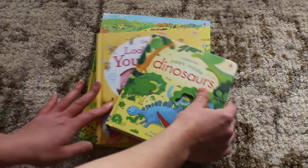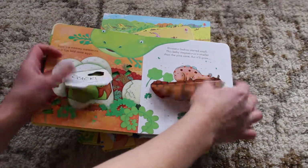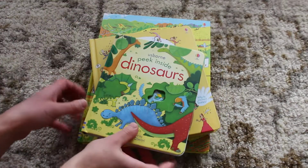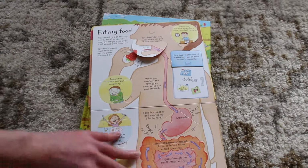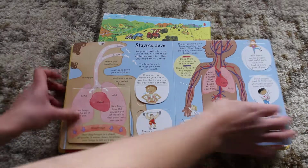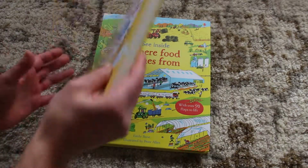And we have the Peek Inside, Look Inside, and See Inside series. Similar to the Questions and Answers, there are different levels. You start off with little books with big chunky flaps, learning about peeking inside dinosaurs, then looking inside your body. This is one of our top sellers actually. This one is so cool. There are so many different flaps within flaps even. Great for getting them excited, and having fun learning is so important.